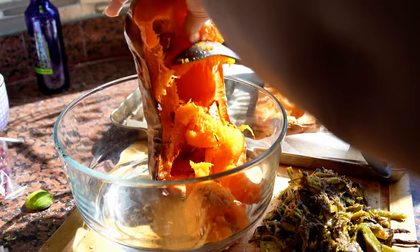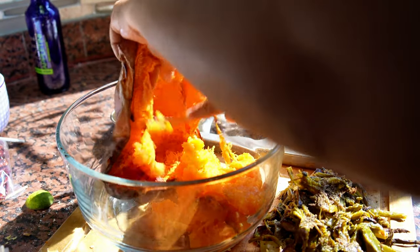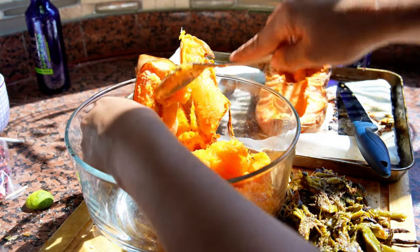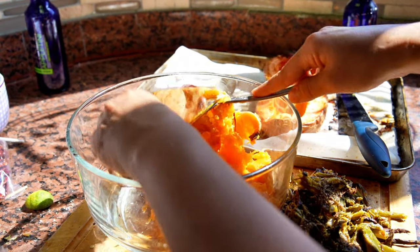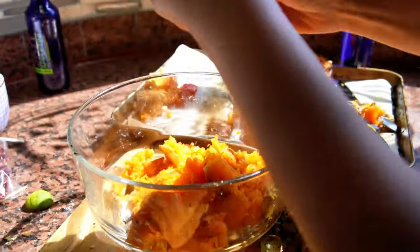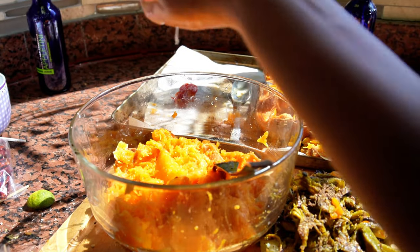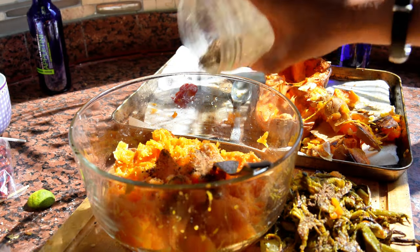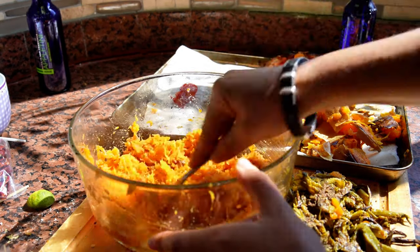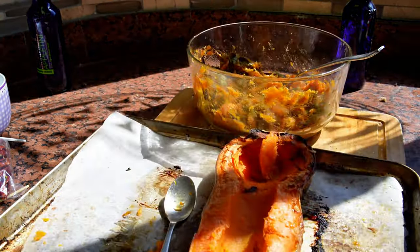And now comes time for the stuffing with the leftover squash. We will empty it and mash it up just like potato puree. We squeeze in some lime. We add some black pepper, cayenne pepper, and finally the veggies. Mix it all in. Isn't that amazing?